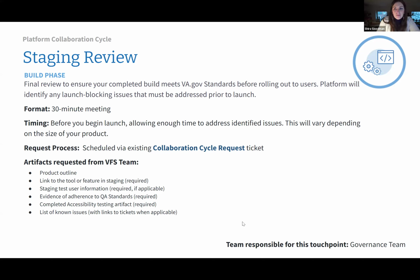One of the other prerequisites for the staging review is the completed accessibility testing artifact. There may be more information about this in the accessibility orientation session, but in short, accessibility testing is a lot and it's very time consuming. And so we ask that VFS teams kind of help us out with this a bit.